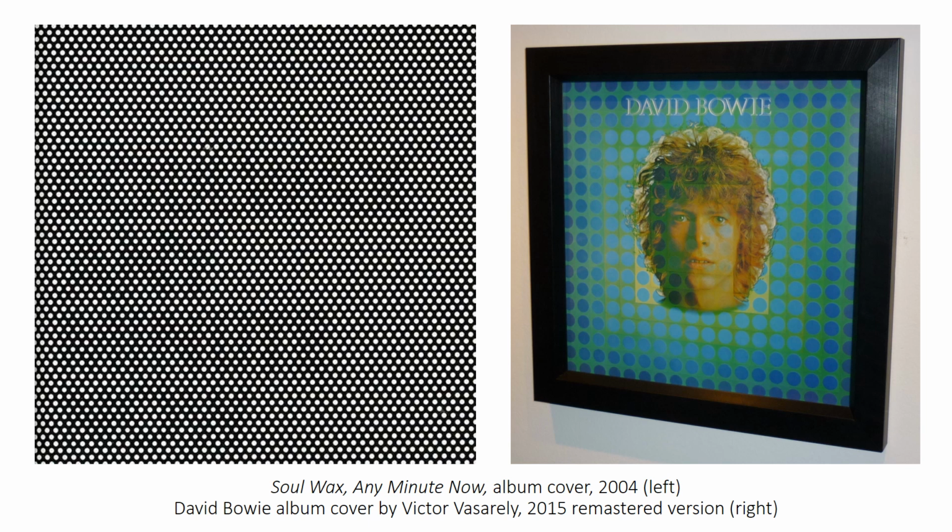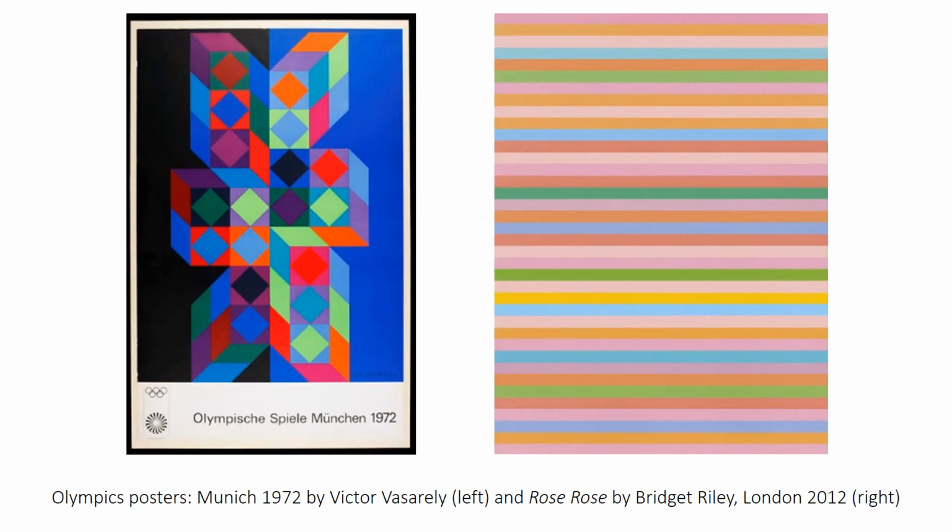So that's music, and then the final element to this sort of cultural theme in the Worth Gallery, and the point on which I'll end, is the Olympics and this sort of lasting connection between op art and the Olympics. So in 1968 in Mexico, in 1972 for Munich, and in 1988 for Seoul, all three of those posters were done by op artists, two of them by Vasarely.